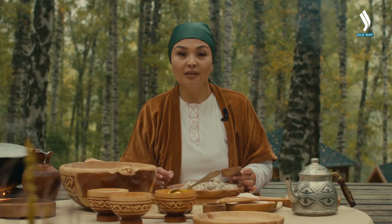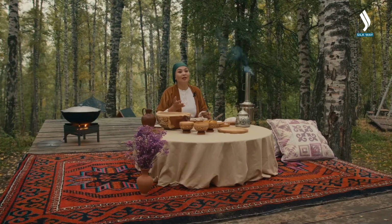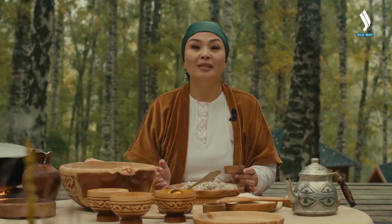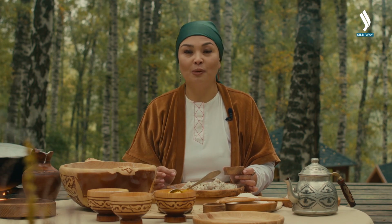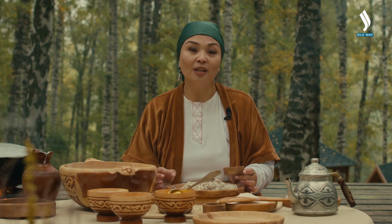There is a stereotype that nomads never used herbs, seasonings, various roots, and berries. All this is, of course, a myth. There are a lot of dishes in Kazakh cuisine that use seasoning. It all depended on the geographical location of a particular region.